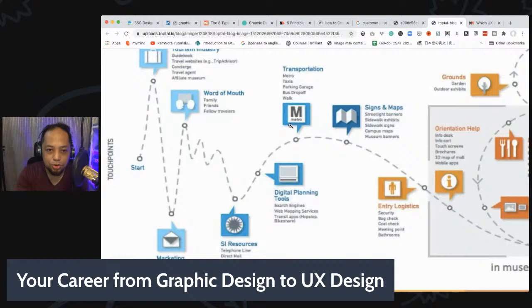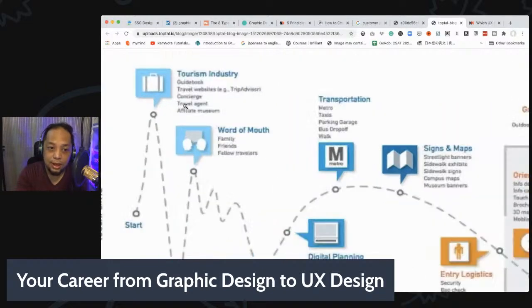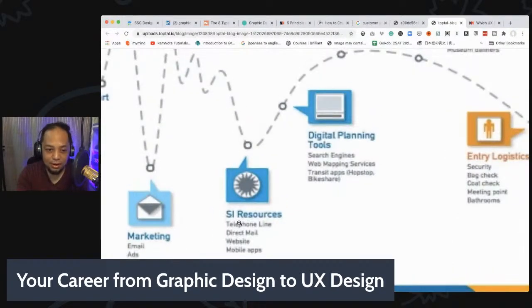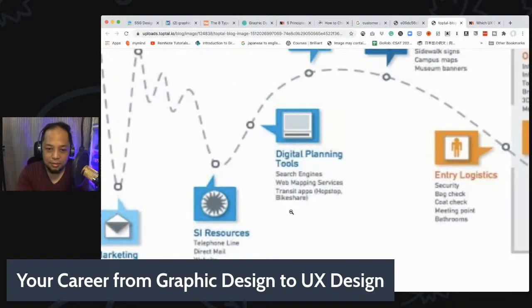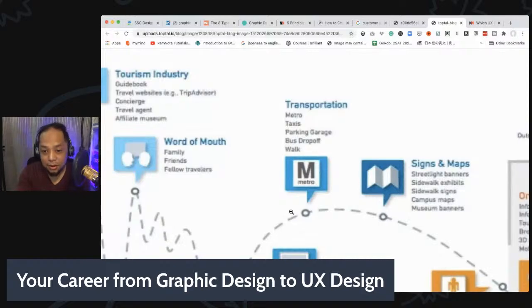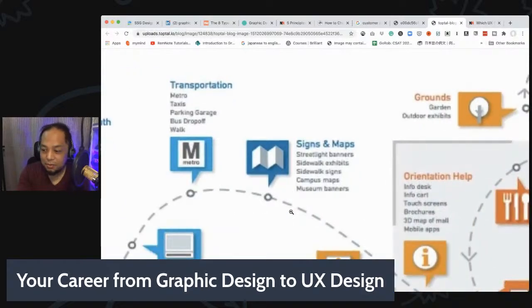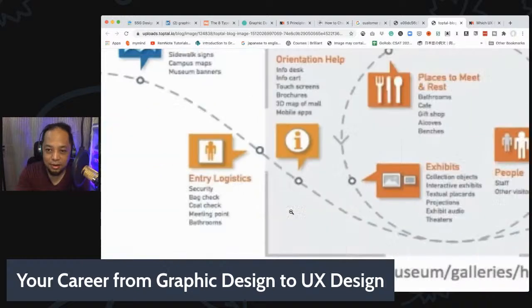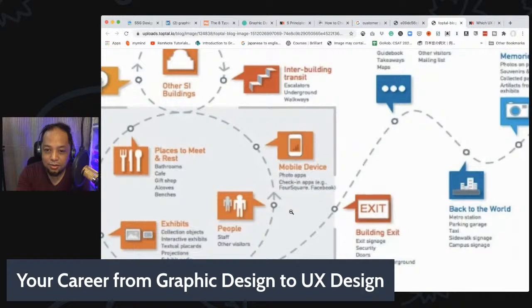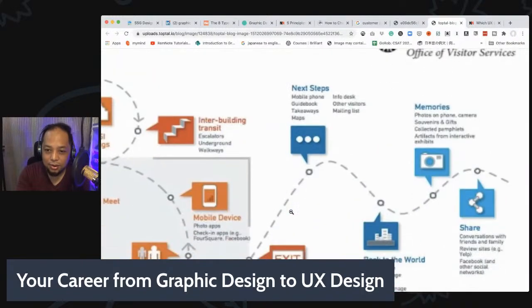Which areas would you be making an interface for? Would you be designing, potentially, the guidebook, the marketing materials, the website, the mobile app? Maybe this is for marketing. You design for probably the parking, how the parking would look. Design for the signs and maps. Make your branding consistent there. So you design for mobile. How would the exit signs look? How would you allow them to form memory? So these are the things you think about when you start thinking about learning experience design work.